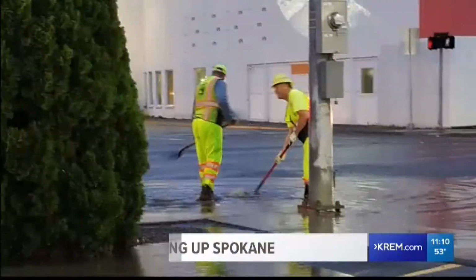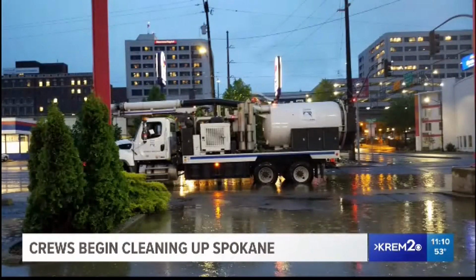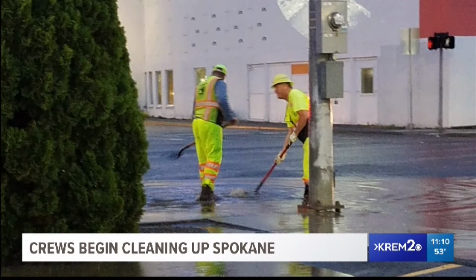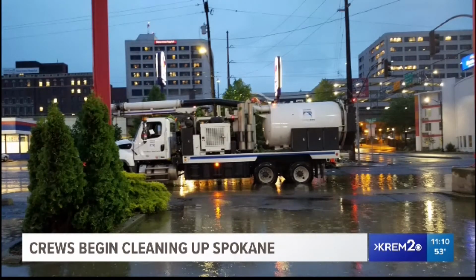And while the worst of the flooding is over in downtown Spokane, the work is just getting started now for cleanup crews. The city of Spokane tweeted out these pictures tonight, writing, "Long night ahead for wastewater crews. Don't drive through flooded areas and obey road closed signs."